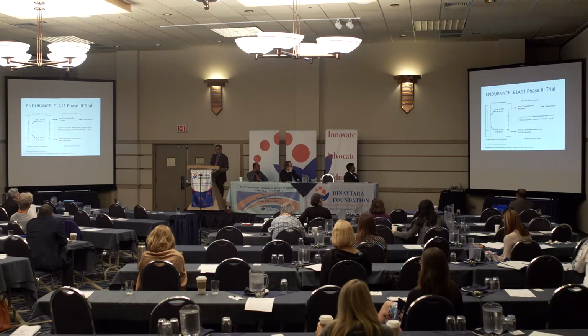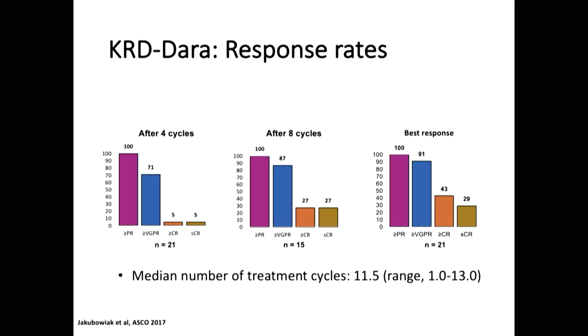Is there a difference between these two different combinations, and whether an indefinite lenalidomide maintenance has any additional advantage over giving maintenance for a limited duration of time? Now, can we make them even better? So there are some very early data adding monoclonal antibodies to the Carfilzomib Lendex combination.